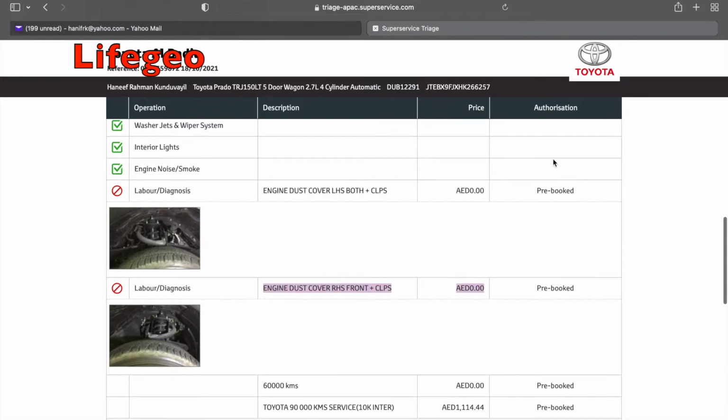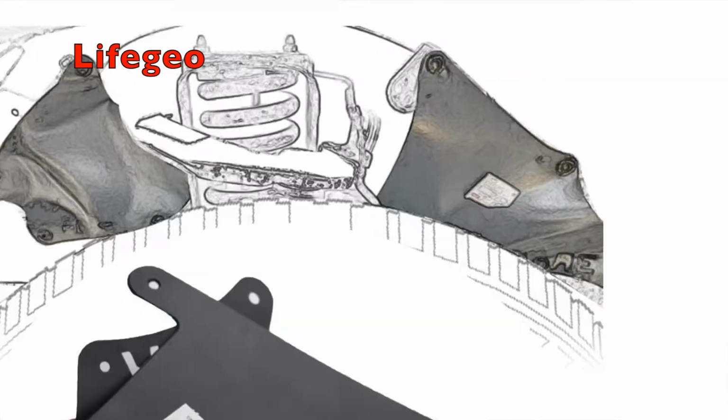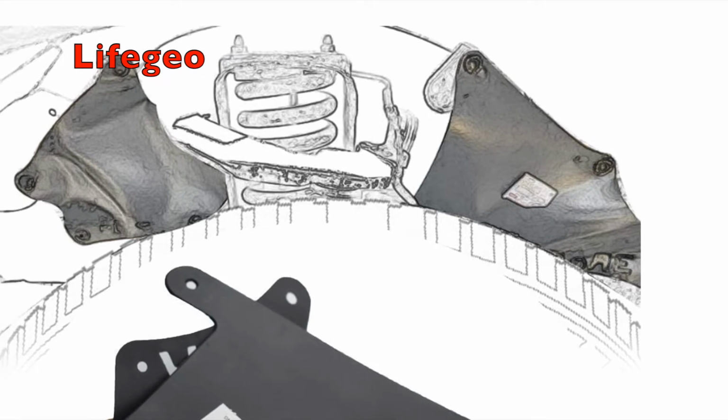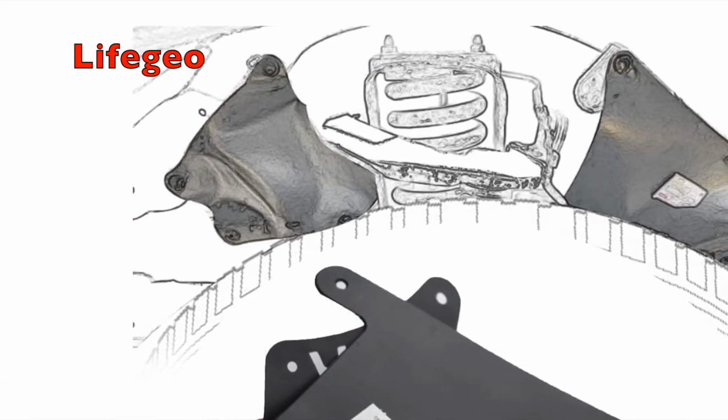Without fender cover, engine compartment is open during the long run. It may cause problems to accessories due to dust accumulation or water splash.